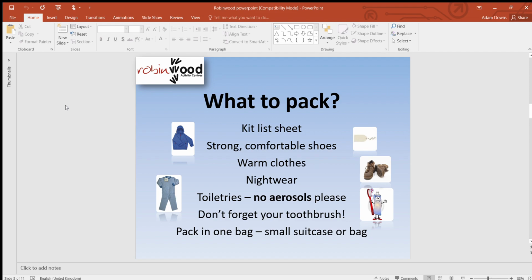Now, the key thing that's important in that is that you don't buy anything new. We're looking at taking old things that might be a little bit grubby or have maybe got a little hole in the knee, or got a little bit short, because they're going to get down, they're going to get dirty, they're going to get muddy, and you don't want to be taking new stuff. So please don't go out and buy anything new. The older the better. It's those kind of clothes they need to take.